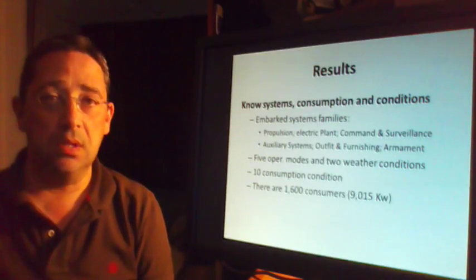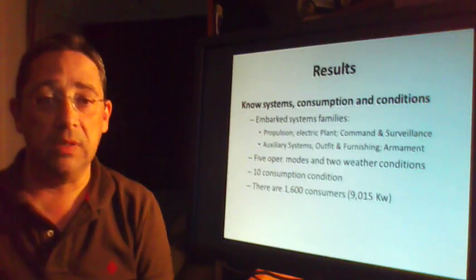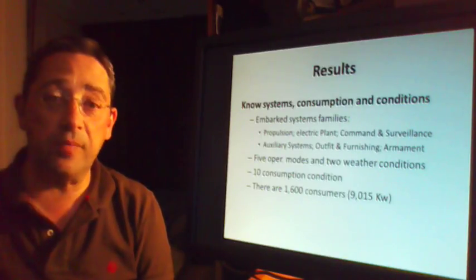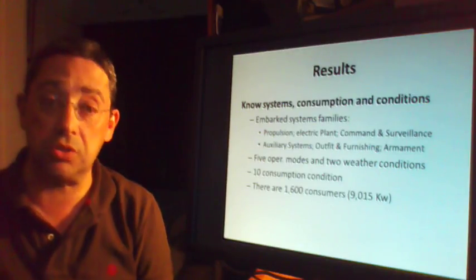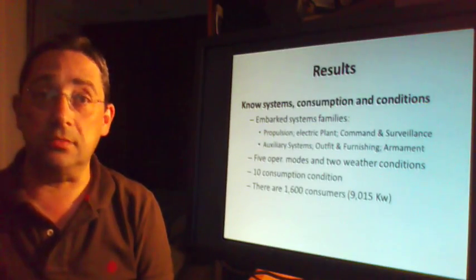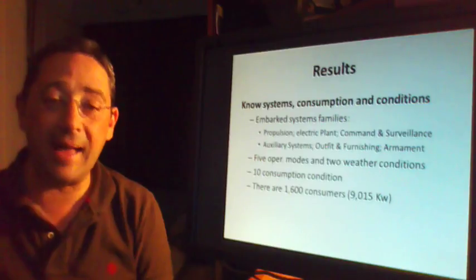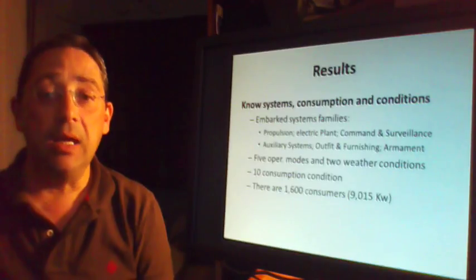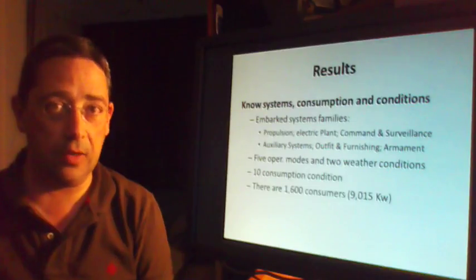All these systems work in five modes of operation and in two weather conditions. These parameters are design parameters. These five modes of operation and these two weather conditions produce 10 consumption conditions. In these 10 consumption conditions, 1,600 consumers work, which have a power consumption of 9,015 kilowatts.